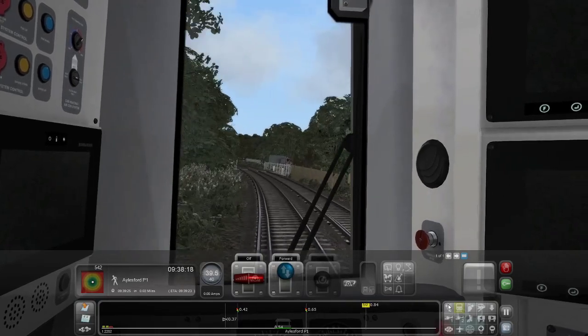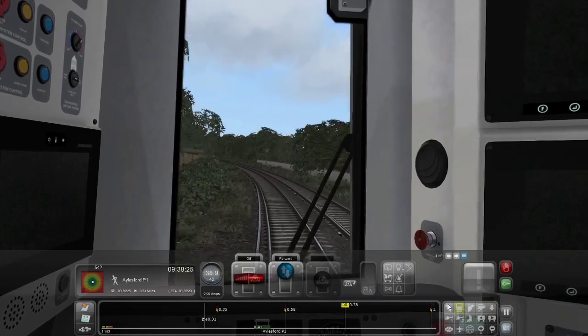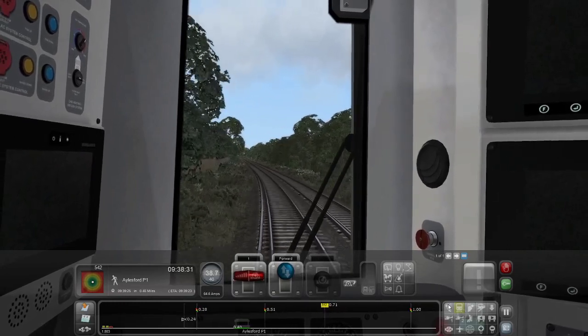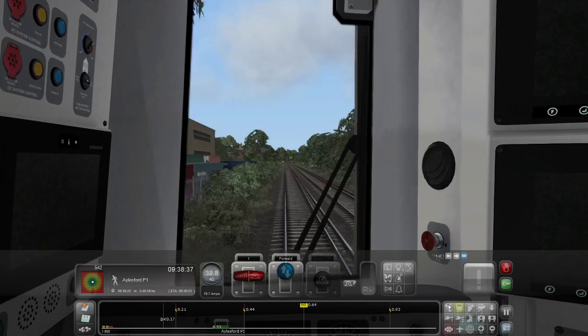Plenty of level crossings along here. We're going at breakneck speeds, and we're due in two seconds early, the way things are currently going.